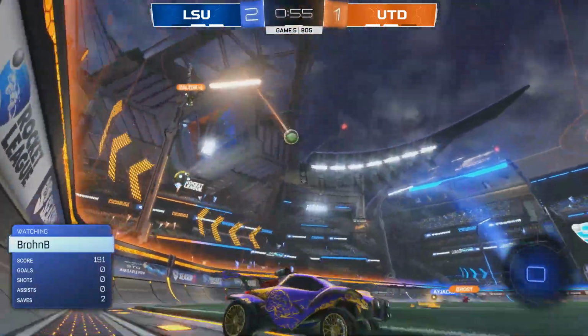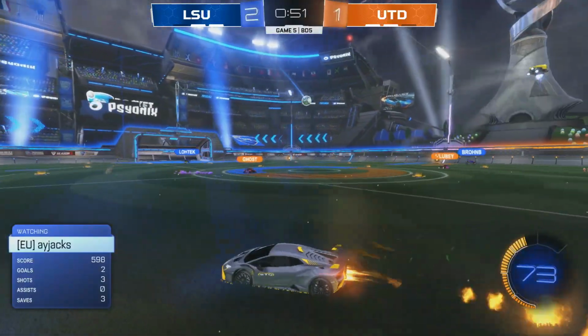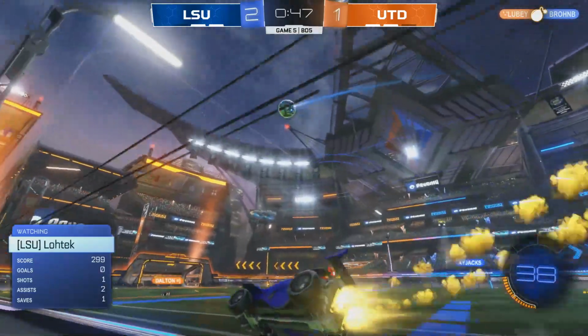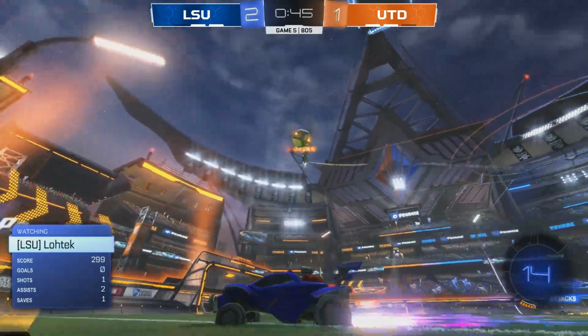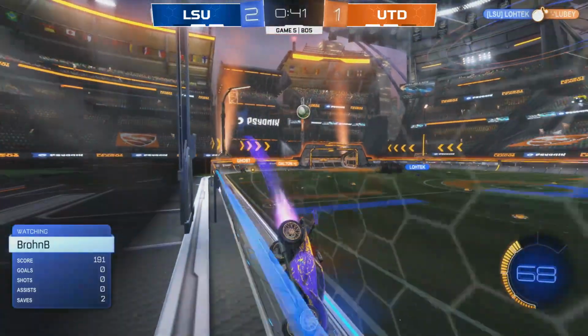Less than a minute to go, but still, down 1 goal, you've got plenty of time to work with, and that is a poor touch from Ajax. Going to just turn this ball over, give UT Dallas a... No, Luby went for that back boost. Huge clear from Lowtech as well. 40 seconds left now.